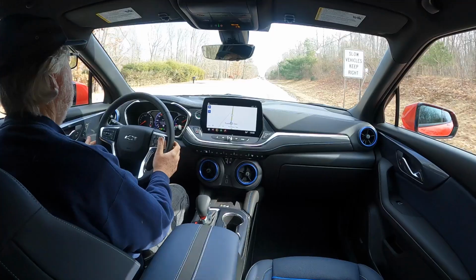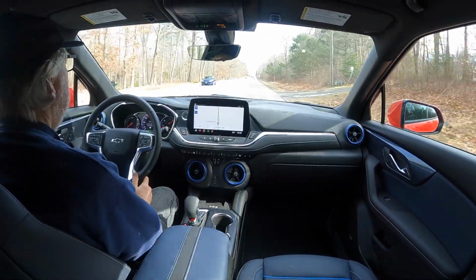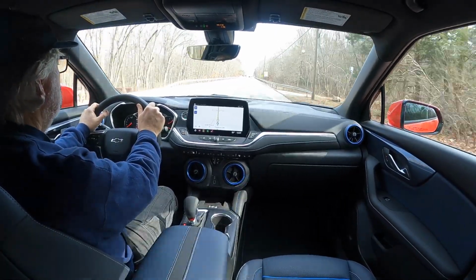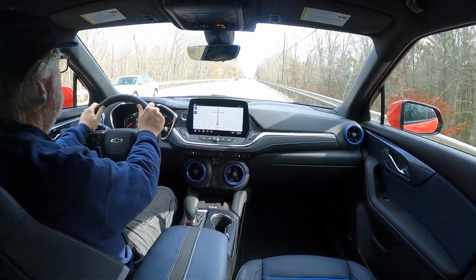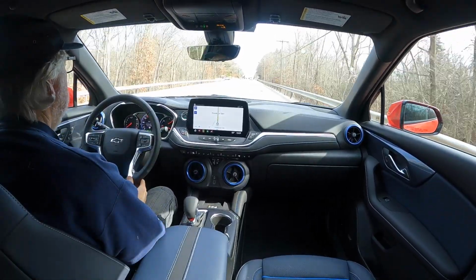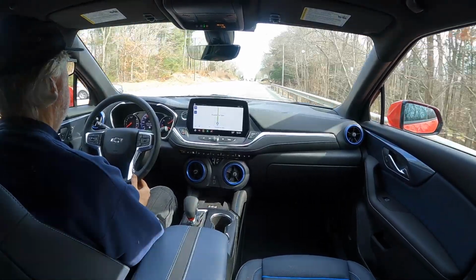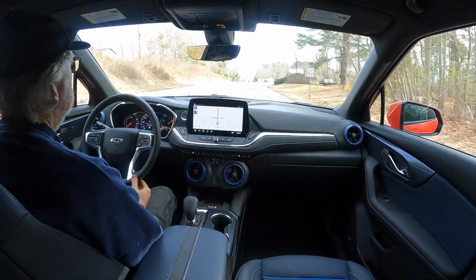And you find out, see, look at that. Look at the way it corrects. It's not GM's most sophisticated. We're talking not Super Cruise by any stretch on this thing. However, it is an assist, which it's designed to be. And otherwise, we have your standard type of adaptive cruise control.